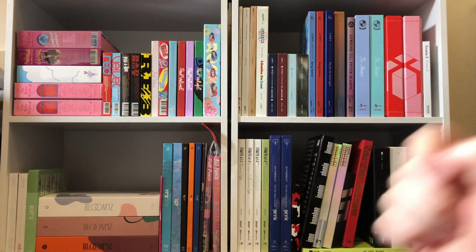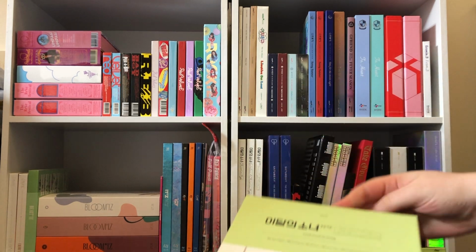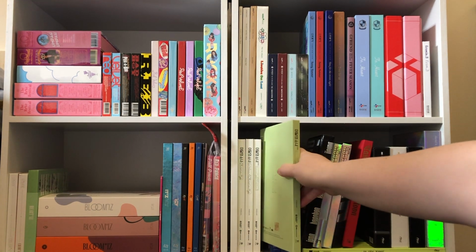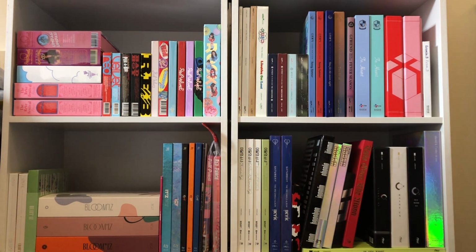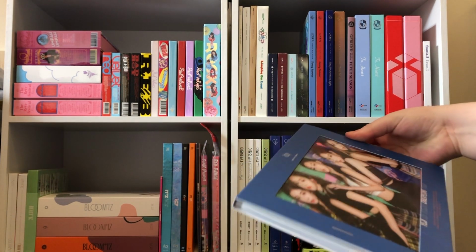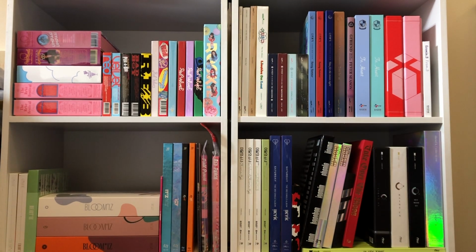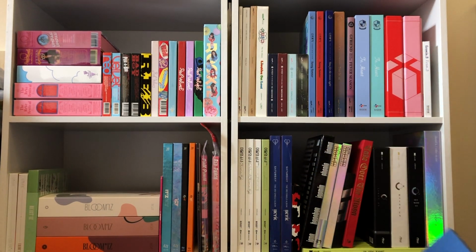Just a couple more before I move on to my next shelf. My favorite type of album packaging is a book form, like Luna. I really like the book forms of things like this. My least favorite is soft cover slip packaging. That might not make any sense to anyone, but it's like ITZY's new album. The album is a soft cover, and then the slip package is also a soft cover. It's really difficult to get out, and also corners get bent when you try and put them back in. I hate it. I really don't like it. I'll put that back later.